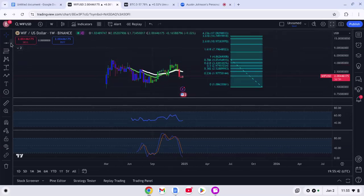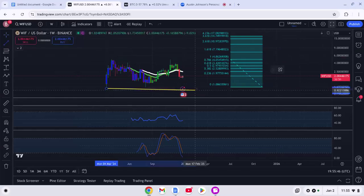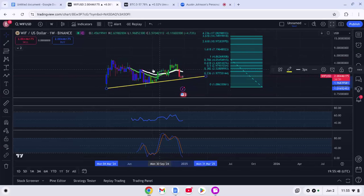I do like it. It's starting its uptrend. You could see right here, it's making higher lows. Okay. So this is very good. It's holding this area, which is the 786 level. And I believe this is the bottom. And I think we're about to go much higher. You want a safe bet, about $7. I think we could potentially get to the 1.618 level.